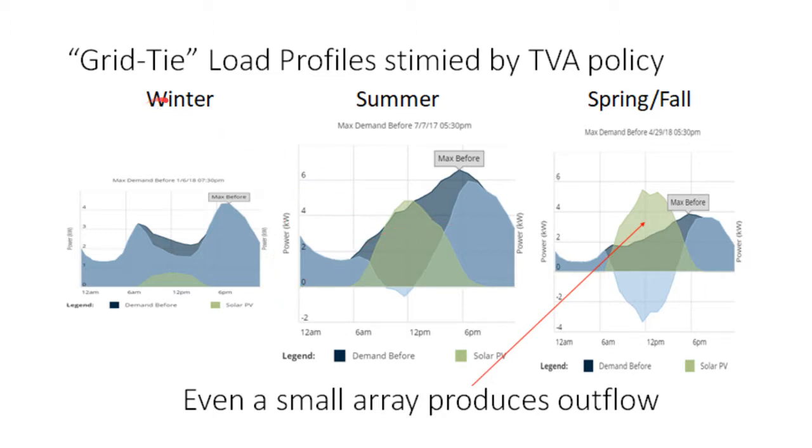In the wintertime with a small solar array, your solar array is just not going to be producing very much electricity. The sun's low in the sky, you get overcast and cloudy days, and your electric use is high. And so if you do a small array in the wintertime, you're not going to have this outflow problem. So you're going to get whatever your energy rate is on your electric bill, you're going to get that rolled off.